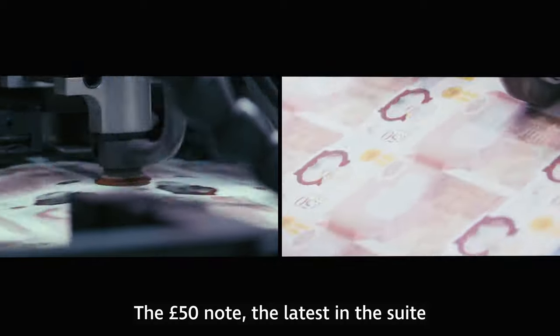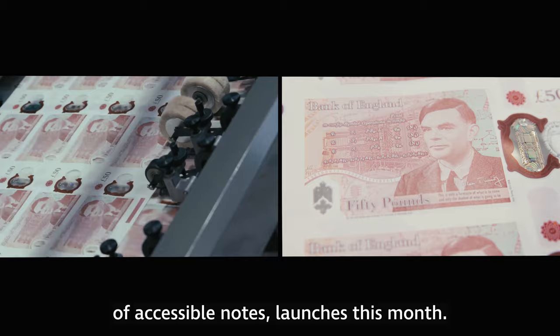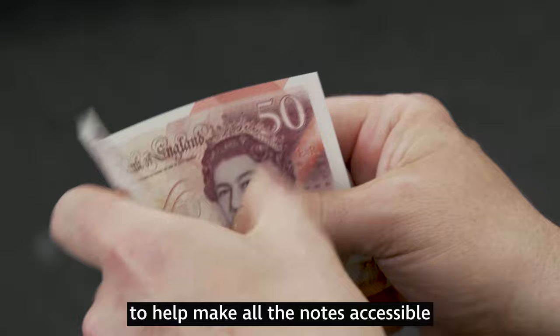The £50 note, the latest in the suite of accessible notes, launches this month. RNIB worked with the Bank of England to help make all the notes accessible for blind and partially sighted people.